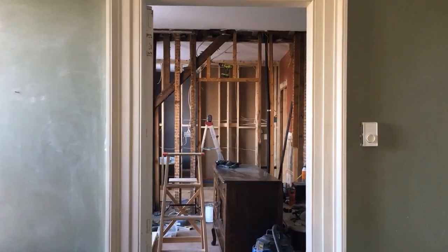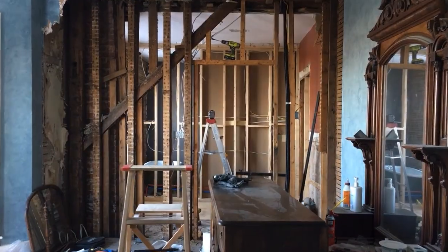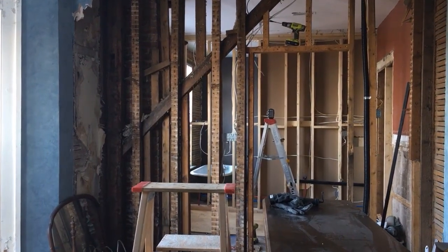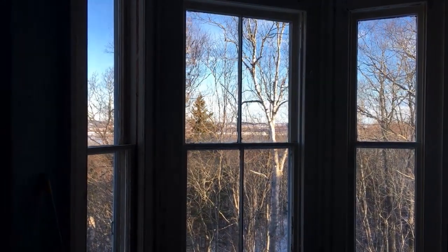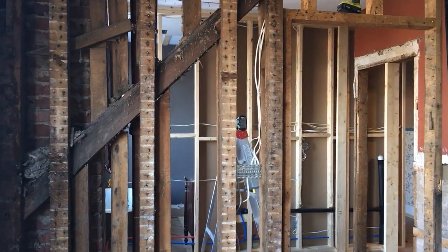We actually knocked 3 rooms into 1 suite to create the Parisian Suite. And this room was how our dressing room started. We'd taken out all the walls and some closets, and this beautiful bay window sat at the back of the house and had beautiful views over the back.